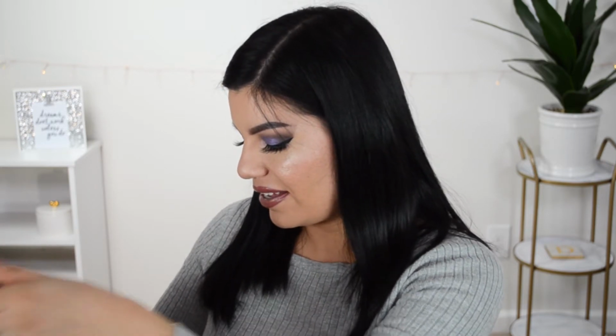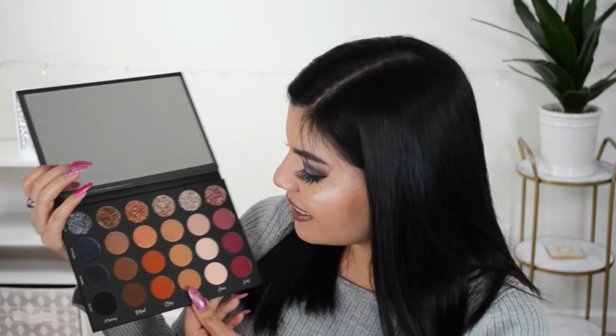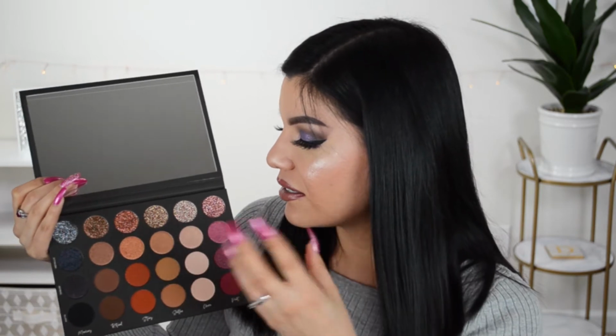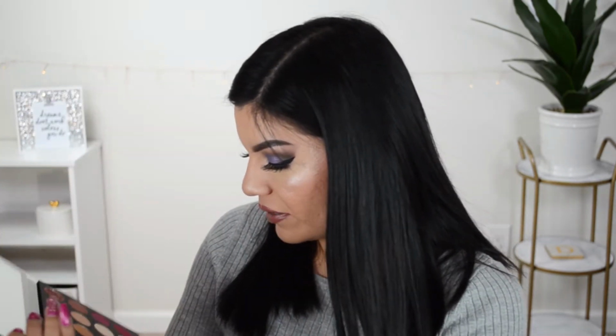Oh, I just got a sneak peek, and oh my goodness. Wow. Wow. I feel like in person, it left me quite a bit speechless, because I have seen pictures of this, I have seen videos, but these glitters, oh my goodness. And this one right here, wow, this is a gorgeous palette. Oh my gosh.